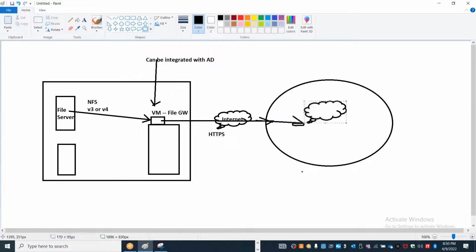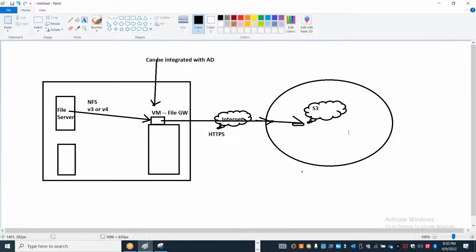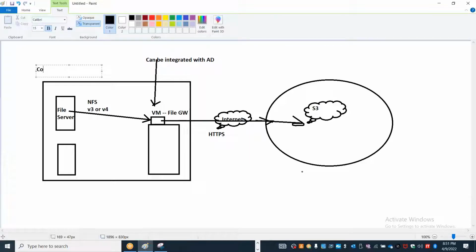It will be going and storing the data in S3, and from S3 to S3 infrequently accessed or Glacier, it will automatically move. That is how it works. So this is your corporate data center, your on-premises data center, and this is Amazon cloud.